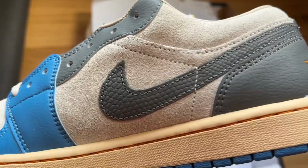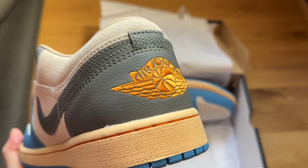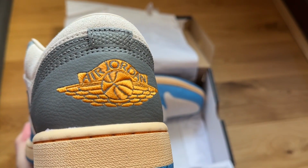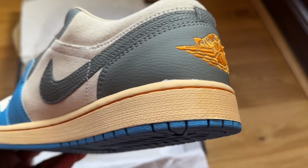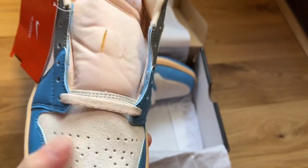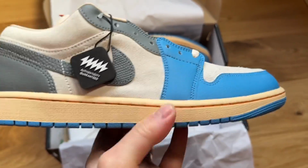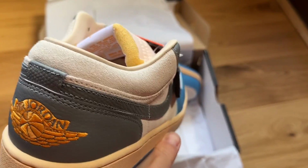So we've got the grey on the swoosh with that kind of faux animal sort of print on there. Grey leather on the heel, and one of my favourite elements of this shoe is the gold stitching of the Air Jordan 1 logo. I think that looks really nice. Which matches the gold stitching that's here in the sole. Now, although it says sail on the box, which I don't know if that's referring to the grey of the suede or the sole, but this sole is way darker than a normal sail sole. It's got a really super aged look, which I think sets this shoe off just beautifully.